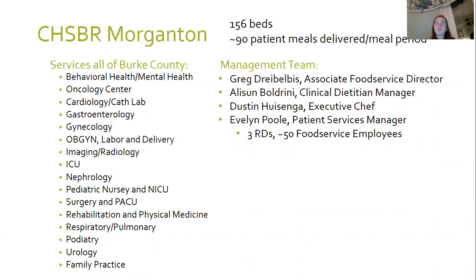It has about 156 beds. On an average lunch period, there'll be about 90 patient meals served. Usually that'll be between 80 and 120 at the max. And then maybe there'll be about 10, 15 guest trays that get sent up as well.